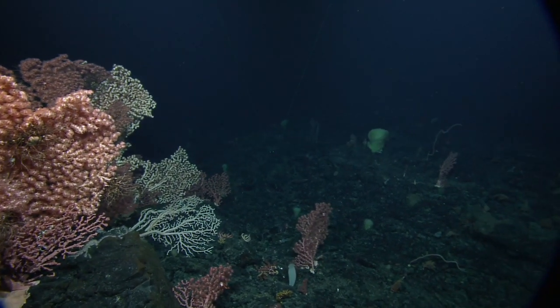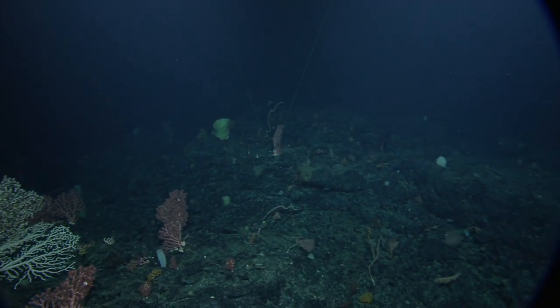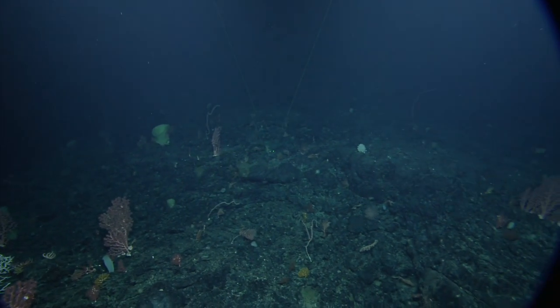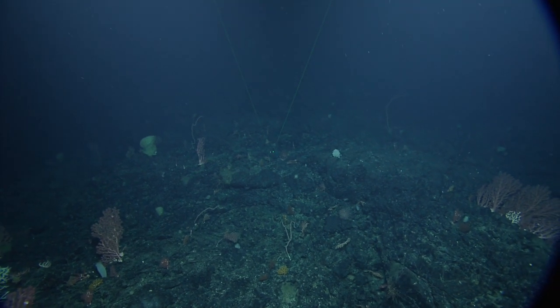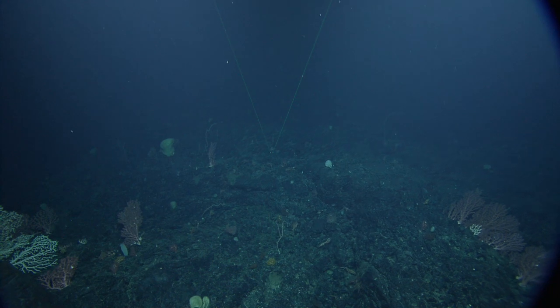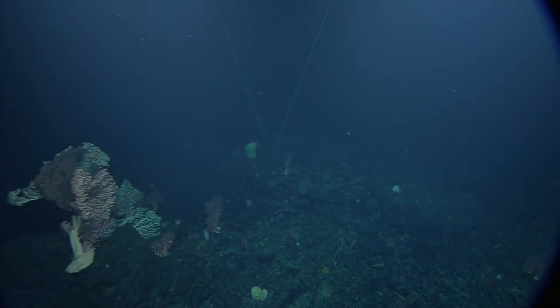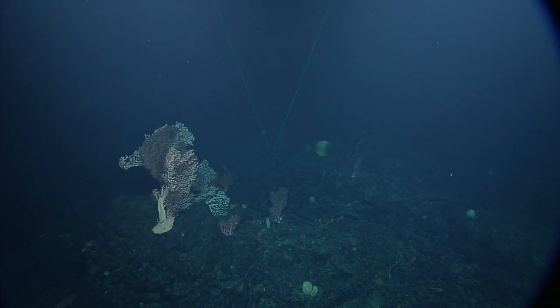That looks like a victim of gravity. So, Asako thinks that big white Paragorgiid could be the full adult version of that very tiny white coral, the young corals that we were seeing earlier. Oh, wow. We'll come back in 3023 and see how it's doing.